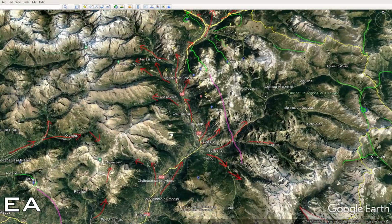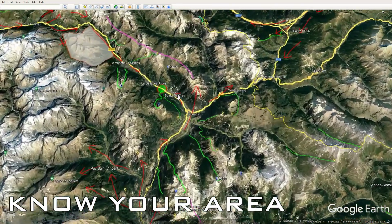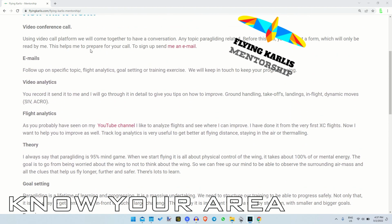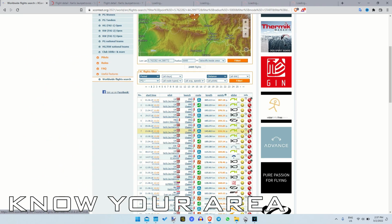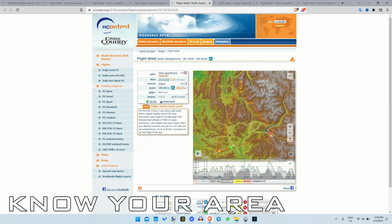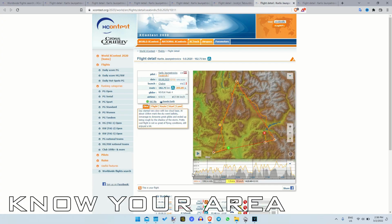You need to know the area. The best option is to talk with an experienced pilot or have a mentor. This is by far the easiest, fastest and safest way to do it. It is possible to do it by yourself, do your research on your own. This will take more time and it will involve more risk, as it's hard to predict all the things that you might not know.